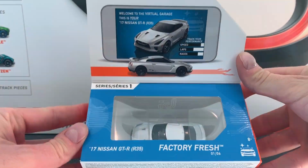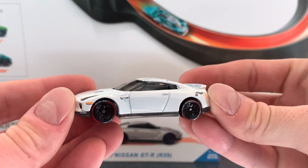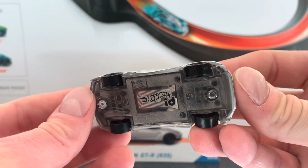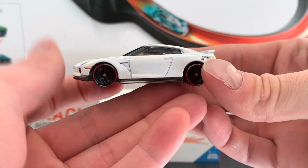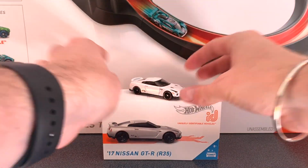First up, we've got the factory fresh car, 2017 Nissan GTR R35, and you can see here it's in that Spectra Flame pearl white with the Hot Wheels ID logo on the base and the Hot Wheels ID wheels with the red rims. Nice, simple, plain white car, lots of decals on the front and the rear. It's a really cool looking car and I cannot wait to get this one on the track.